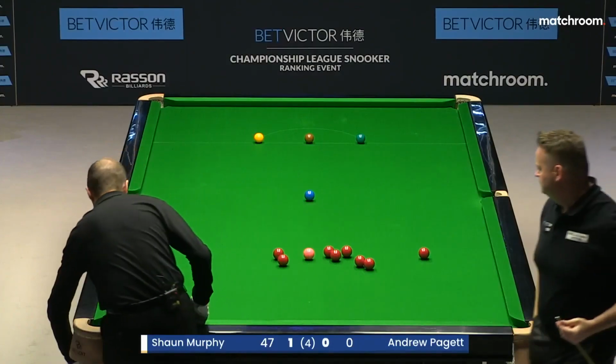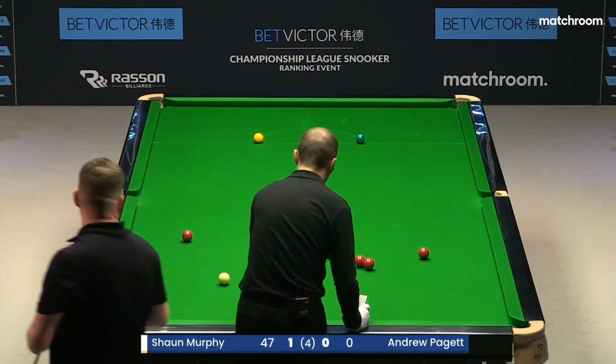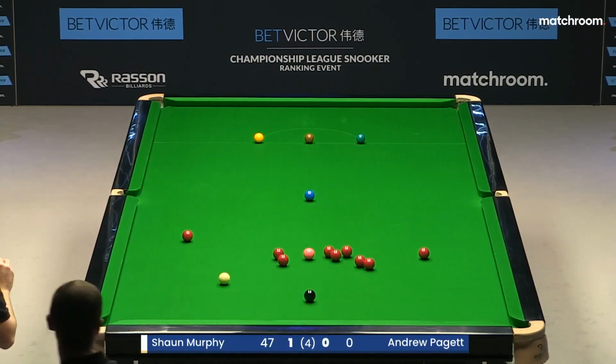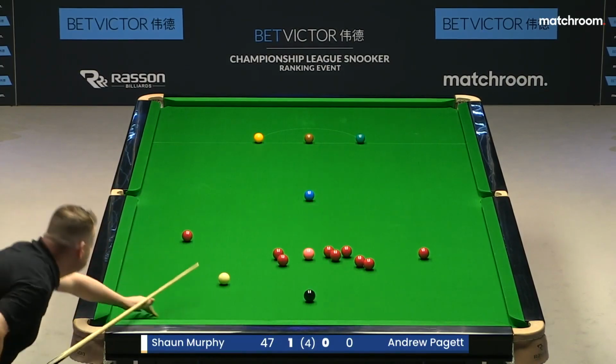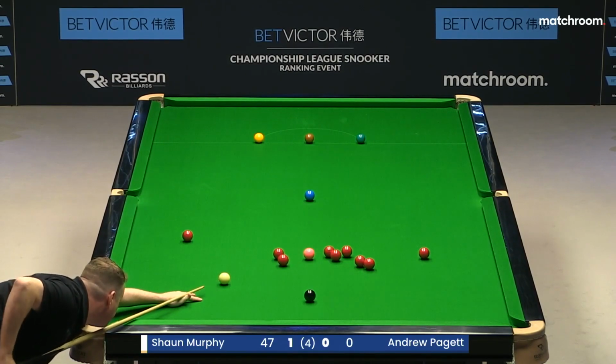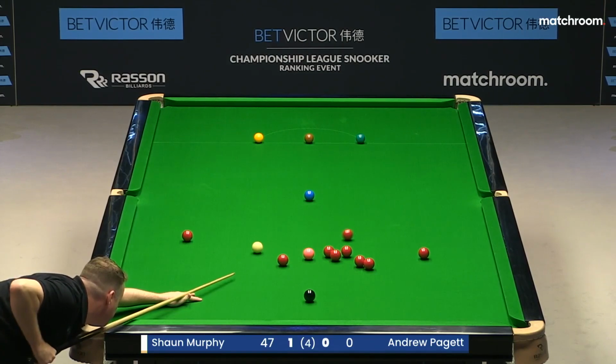It's been noticeable over the course of the event how quickly the real top players, you know, the top 8 players, the top 10 players in the world have started to play well. Mark Williams was really impressive. Kyren Wilson, yesterday Judd Trump, looked good from the off. And here's Shaun Murphy doing the same.